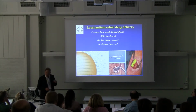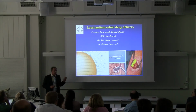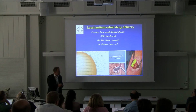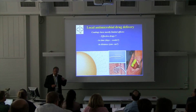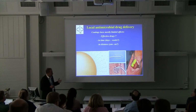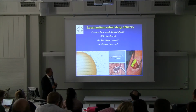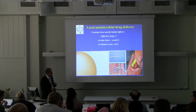Okay, what to do? In the market, since more than 40 years, are local drug delivery devices for surgery. One example is collagen impregnated by gentamicin. It's a device for local treatment of infections of the bone and the connecting tissue. And it's a drug delivery system delivering gentamicin over days and weeks. And the second product are the chains of polymeric networks releasing gentamicin, and for the same use.